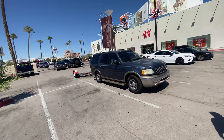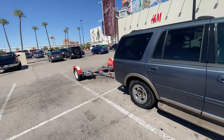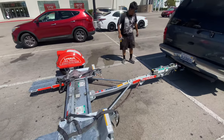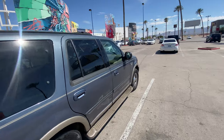Here's our unit. This is the whole setup we got going. Fuck yeah. All right, we're gonna get back on the road. One last stretch. We're about 40 minutes out.